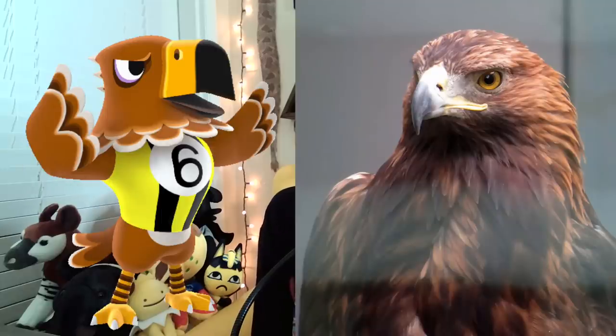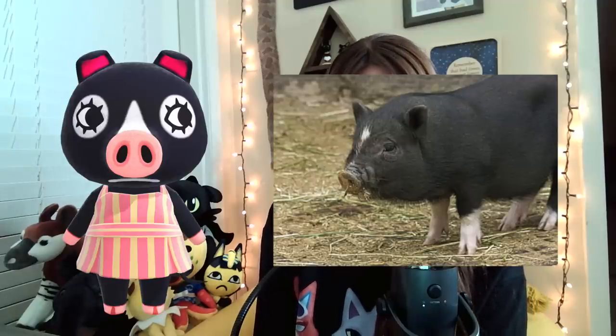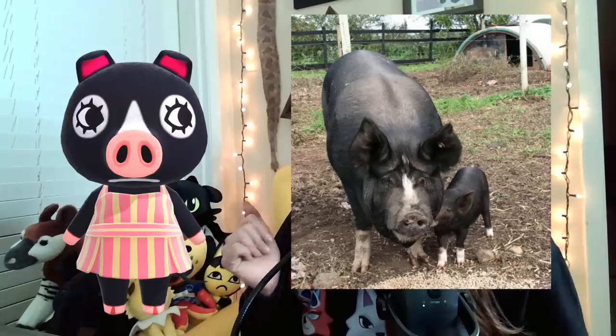And then, of course, we've got a couple of beloved eagles. First and foremost, Apollo. We all know that Apollo is a bald eagle. And then we got Buzz over here as well. Buzz is a golden eagle, which is another really cool species of raptor. We love to see it. We love to see them out there doing their raptor thing. When I see Agnes, I see a beautiful, unique girl. And I also see either a potbelly pig or Berkshire pig vibes.